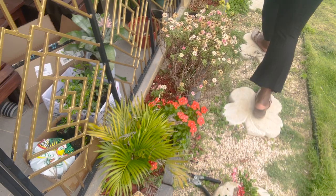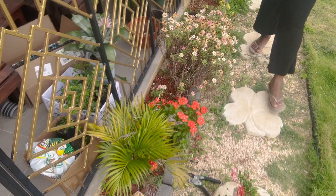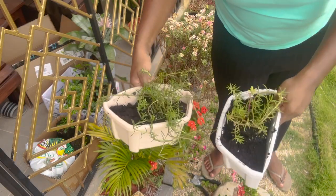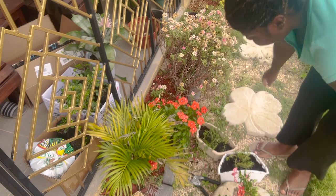Let me just spare the excitement. The plant died. When the men were putting up the awning, which you guys will see later on in this video, they did not pop out the plant. The plant did not even have a chance to catch.